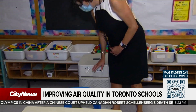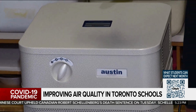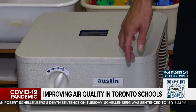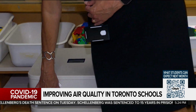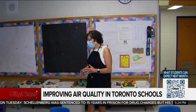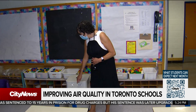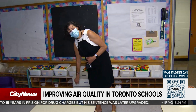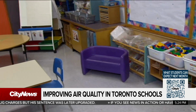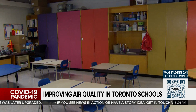So this is the HEPA filter in low mode. Very quiet, hardly hear it. And this is the mode that most likely will be used throughout the day. But we are encouraging teachers when they come in, start of the day before students turn up, start it running so you can get a full air exchange, and then you can put it to medium or low mode. So in medium and low mode, this little unit does 2 full exchanges of air in an hour.